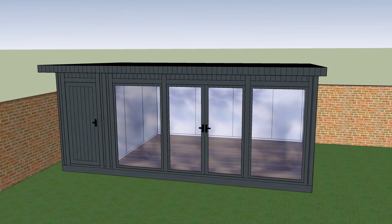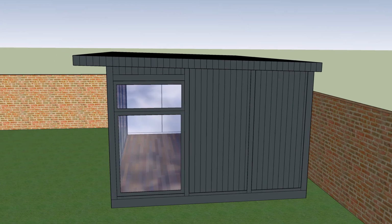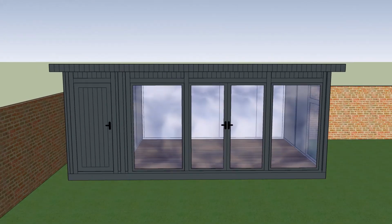So that's the basic rules of what you're allowed to do. The negative of a 2.5 metre building near the boundary might be the 2.2 metres internally it gives you. That is company dependent, but that's roughly what it's going to be once you remove the roof structure and the floor and the base and all those things. It may just not be tall enough for you, so bringing it away from the boundaries might give you that extra bit of headroom and height that you would like.